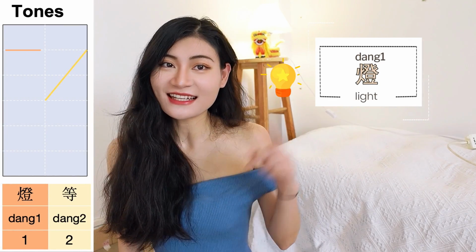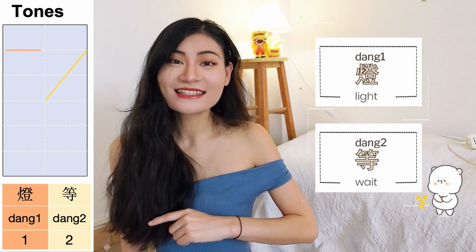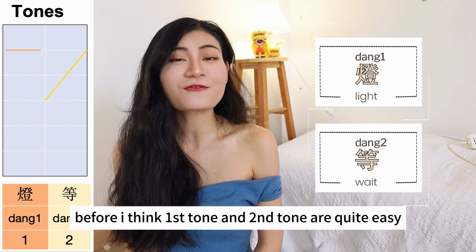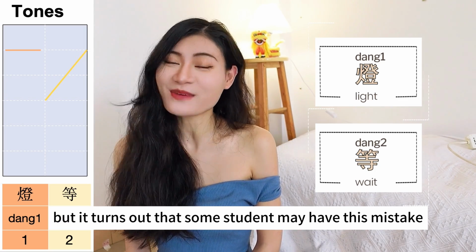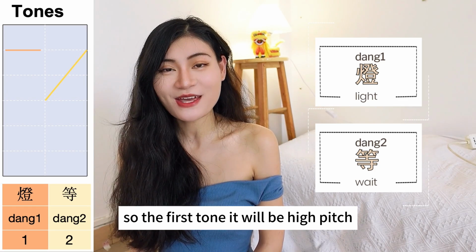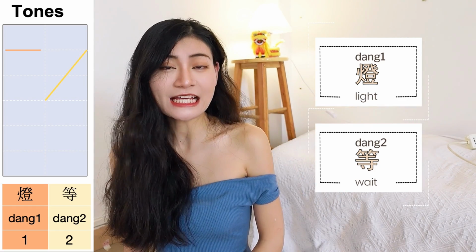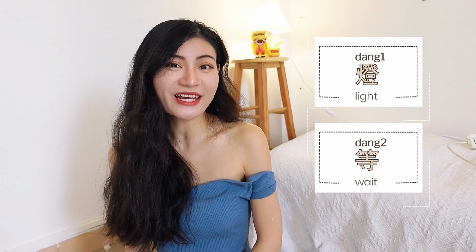Next one, wait and light. Dang, light. Dang, wait. Before, I think the first tone and the second tone are quite easy, but it turns out that some students may make this mistake. So the first tone is light, and the other is to wait.